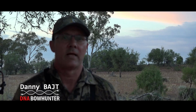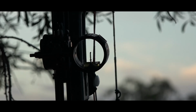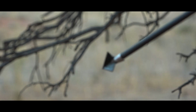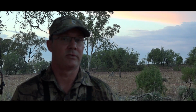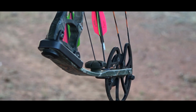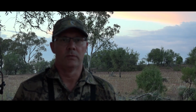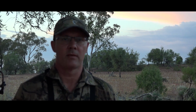To the last morning, last session, and we've decided to come down to a tank that we got shown on the first day we were here, but we haven't visited it since. We did see a feral cat come off it, and there's a pretty decent wallow in this corner closest to me. So we're just going to sit off here for an hour or two and just see what happens, if anything, and we'll take it from there.